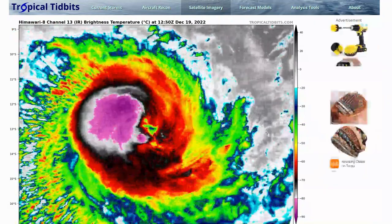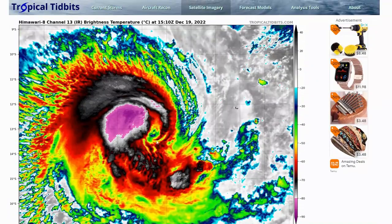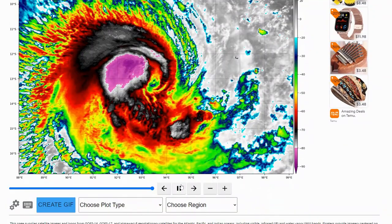This is pretty much what you saw in the background. Darian actually is displaying an eye right now. You can't see it on this, I don't think. But actually, you can see it right there. It is displaying an eye right now, though.